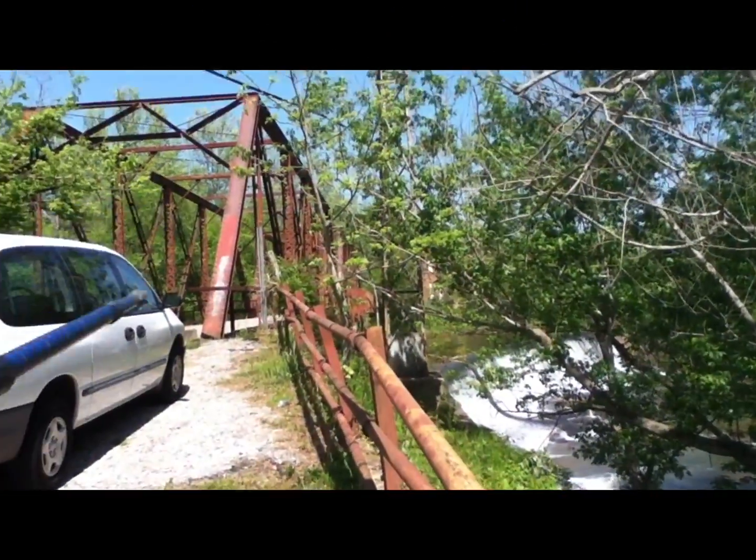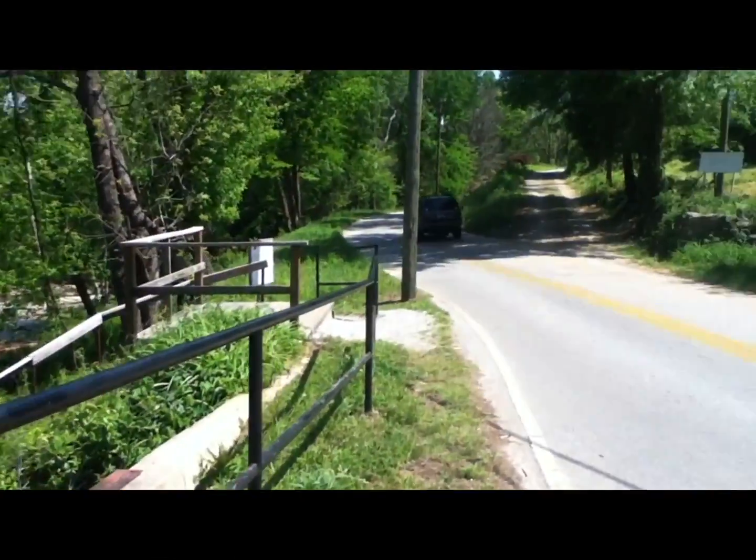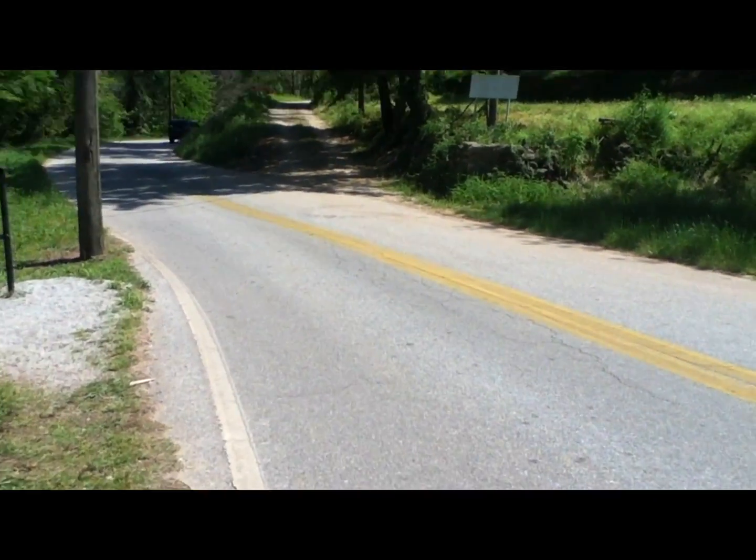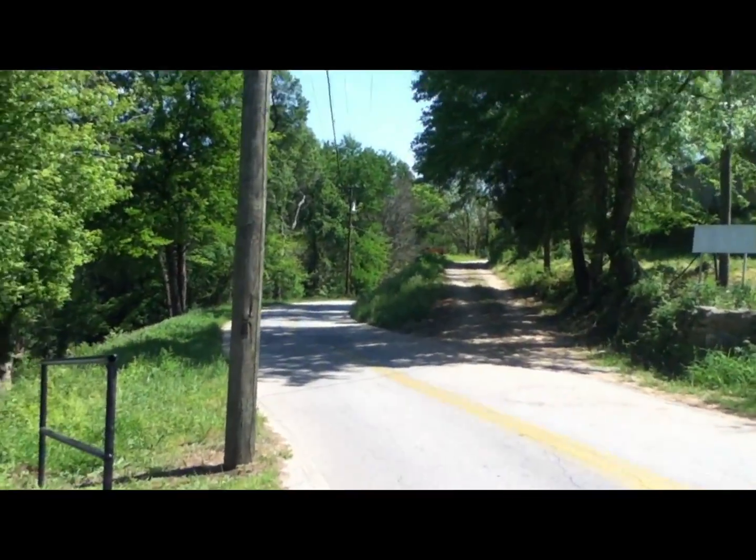Alright guys, so we've left the bridge here. Well, we were taking a break a second ago. We're gonna head down the stairway, which gives us access to the front of this waterfall out here at Glendale Shoals.